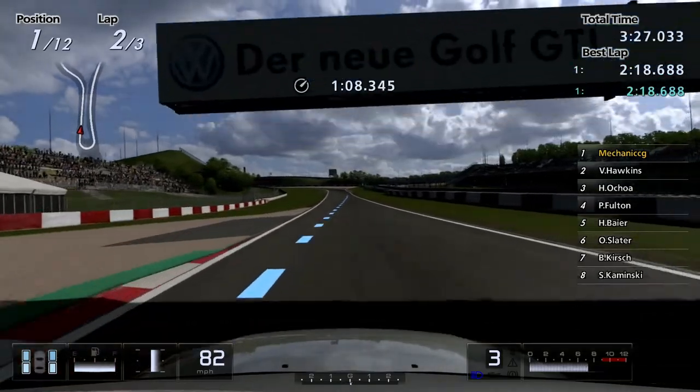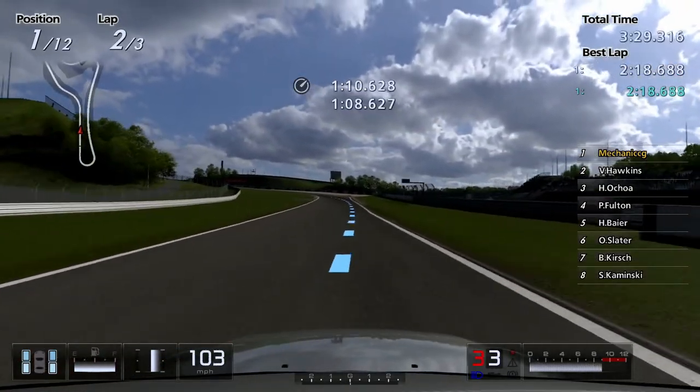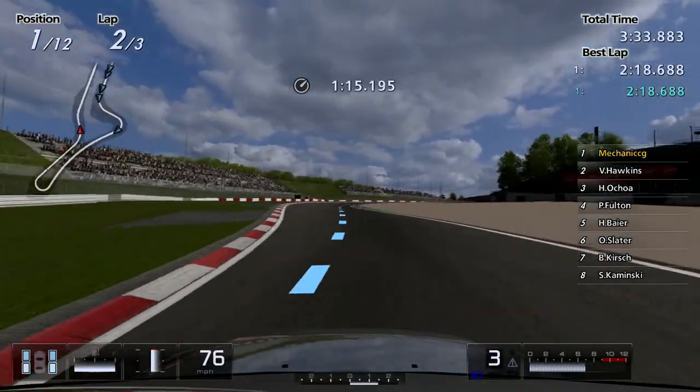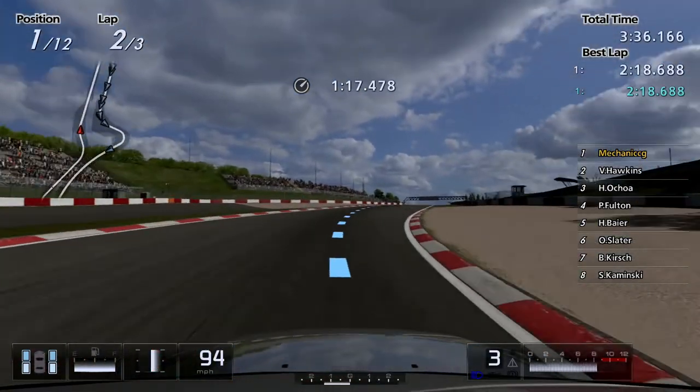Speed on the exit, there we go. Perfect.